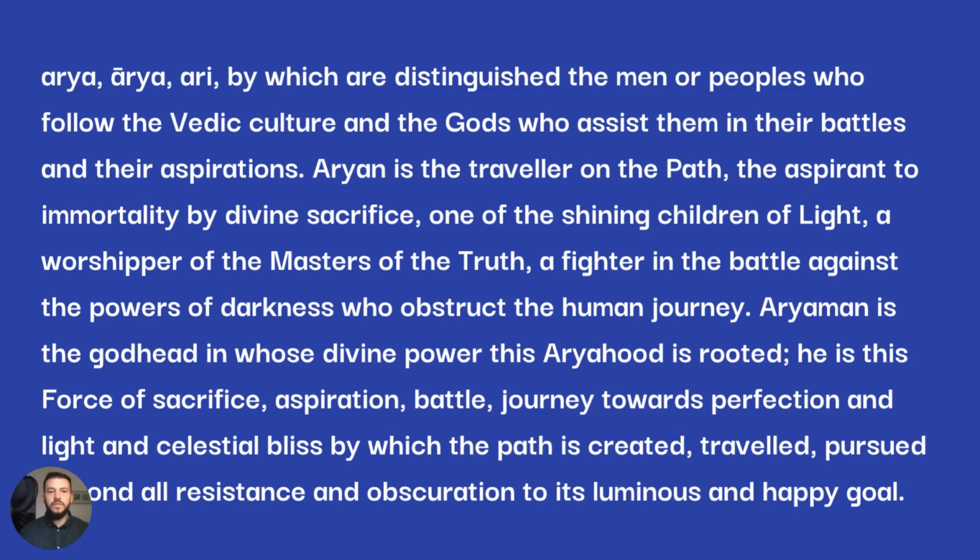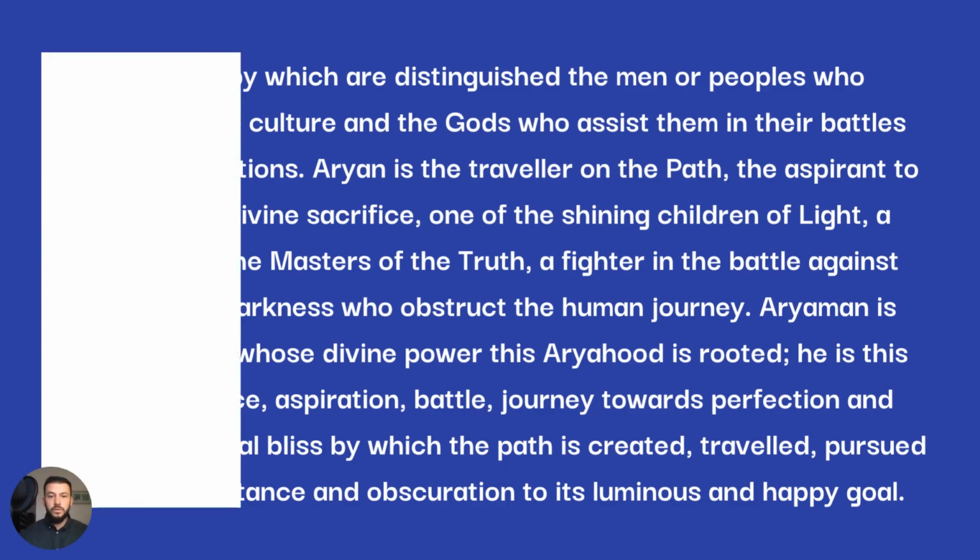He is this force of sacrifice, aspiration, battle, journey towards perfection and light and celestial bliss, by which the path is created, traveled, pursued beyond all resistance and obscuration to its luminous and happy goal. So, this was a very nice verse that I found here. Because it is the path, the journey, but it also has its connection to the other world. And not many astrologers quote this because it's all about wealth and opulence and charity, but it is really connected to the next world for sure.